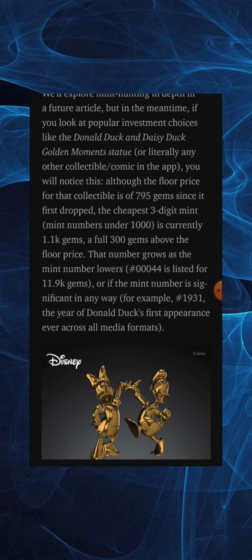Number 44 is listed for 11.9k gems, or if the mint number is significant in any way. For example, the mint number 1931, the year of Donald Duck's first appearance ever across all media formats.